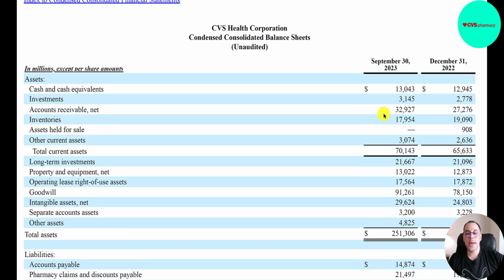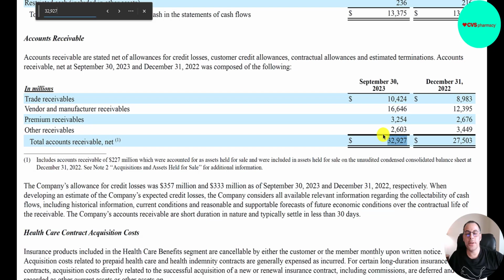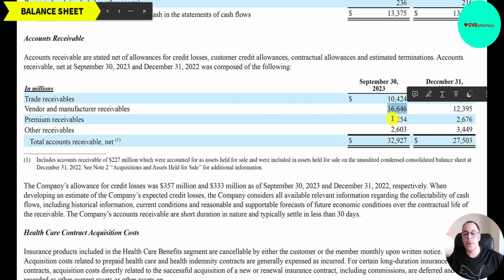Let's look at their current assets, 13 billion of cash, $3 billion of investments, $32 billion of accounts receivables. Here's a breakdown of the accounts receivables. Trade receivables, $10.4 billion. This is how much money their customers owe them for borrowing on credit. $17 billion of vendor receivables. This is how much money their vendors owe them for borrowing on credit. And then premium receivables, $3.3 billion. These are the insurance premiums that are due to CVS from the insurance company.